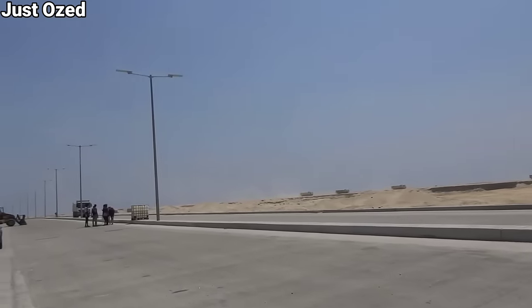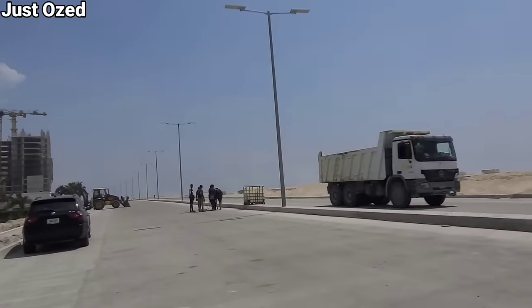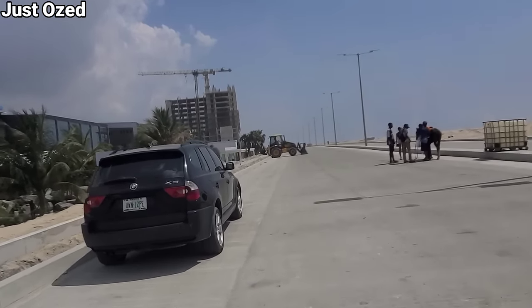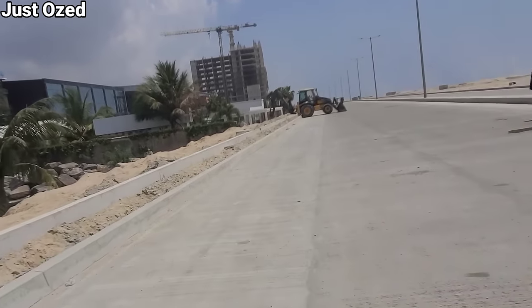I can't wait to take you on a tour of what's going on in that section. We're still working on that. Once I have the green light, I will go there and get information on what's going on. But for now, let's concentrate on the Lagos-Calabar coastal road construction.